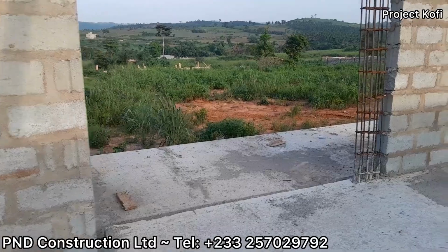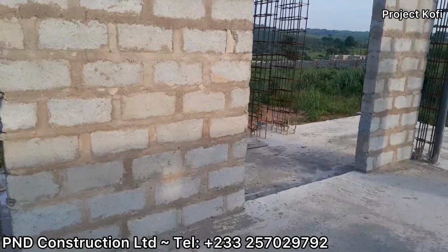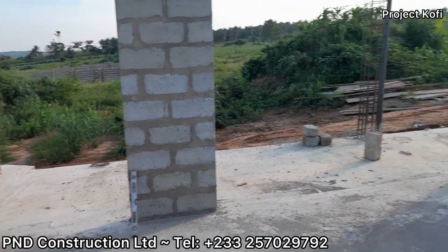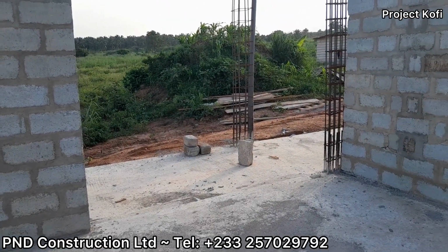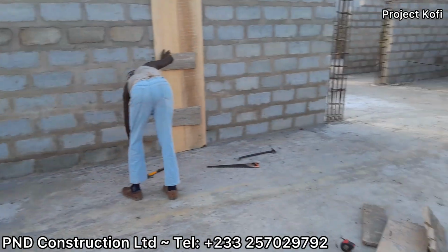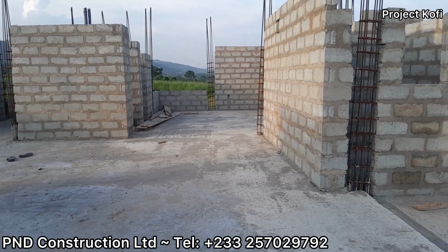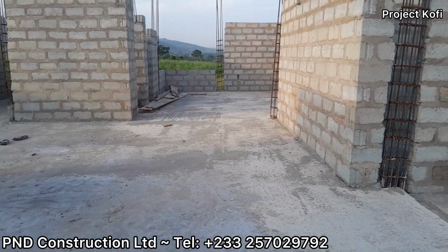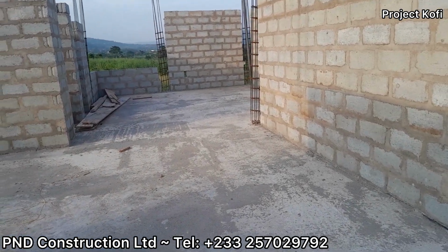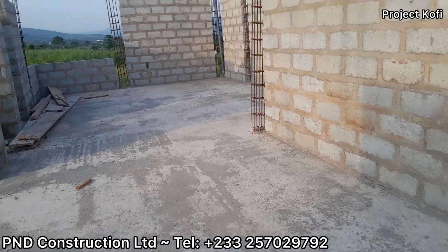So these are our columns, as I said in earlier videos when we talked about the foundation. These columns have been re-engineered by a special structural engineer we brought on board, to support the loading, because it has a different load distribution compared to the feature walls around the house. So you see these columns are bigger. Where he's walking towards now is the dining area. So you walk through this dining area into the kitchen.